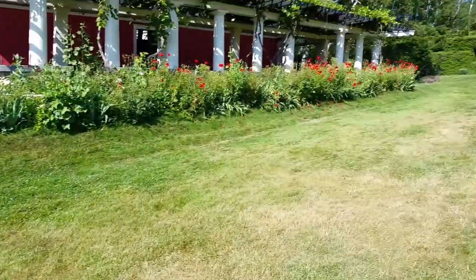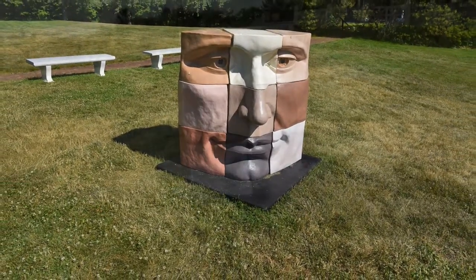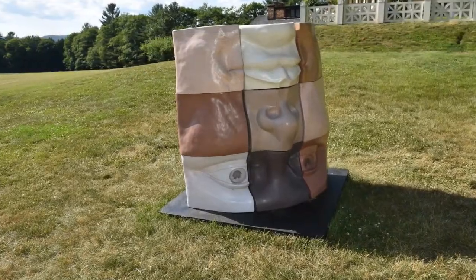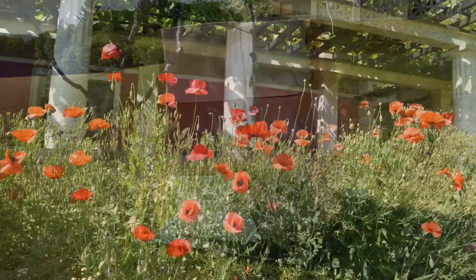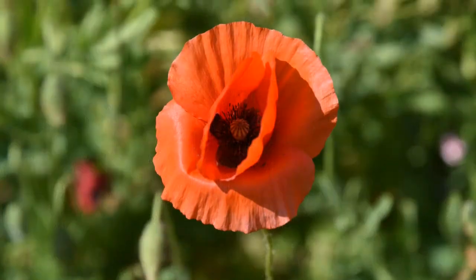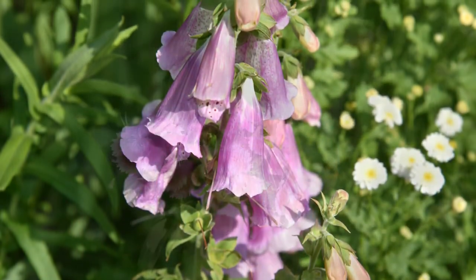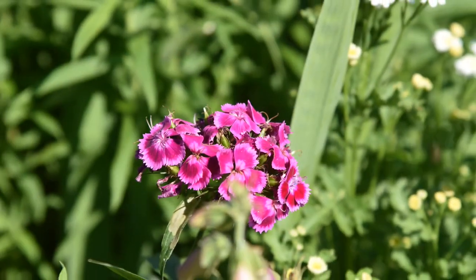Now, Ascutney in the distance. Lots of people I've seen picnicking. And these are some of the artwork that you see out on the grounds. There's several of them in multiple spots. And they do a very nice job of just landscaping with flowers out there. I'm very fond of the flowers. I see a lot of spots, so some very nice work out here.